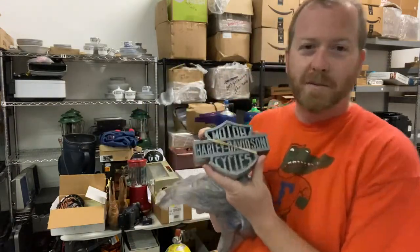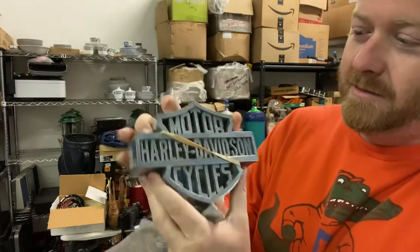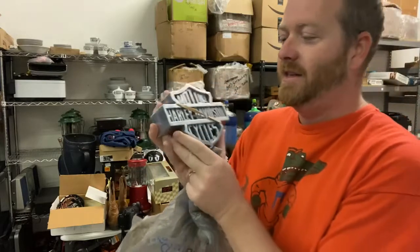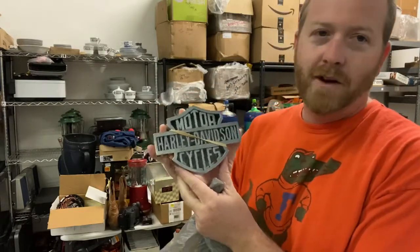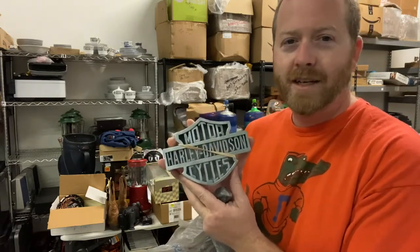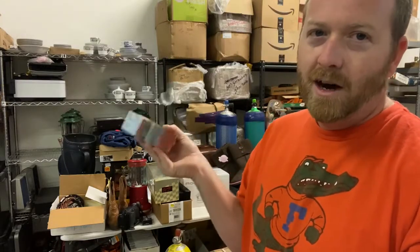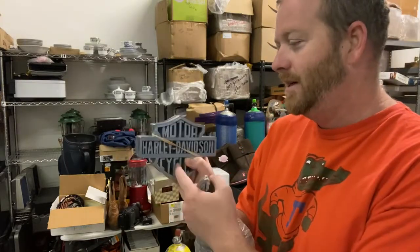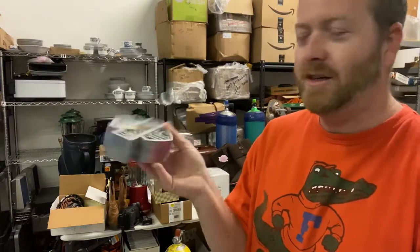This was a pretty cool piece I picked up. It's just a little metal storage box. The lid comes off, but it's obviously Harley Davidson. The guy was asking $15. I tried to get it for $10. He was firm at $15. I actually walked away and came back a little bit later and got it for $15 because I'm pretty confident I can sell it for $35 or $40 plus shipping. Harley Davidson stuff always sells well. This is like a guaranteed piece to not get returned, so this is just a good bread and butter item.